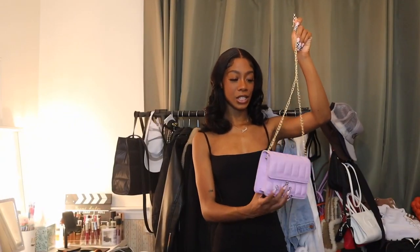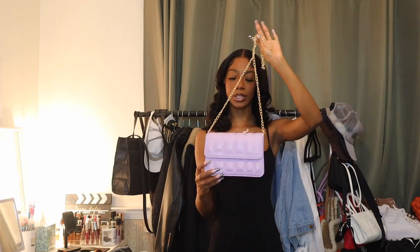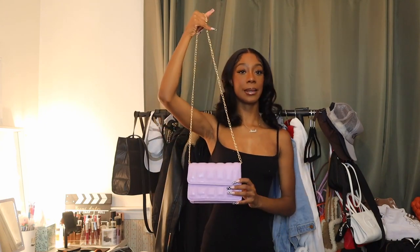And then next, we just have this purple quilted bag. I'm telling you, there was a theme here. I just have this purple quilted bag. I literally just wore this weekend. She was such a vibe. The whole outfit that I had put together for this was really cute, so I'm going to show you guys that a little bit later. But this is the bag.